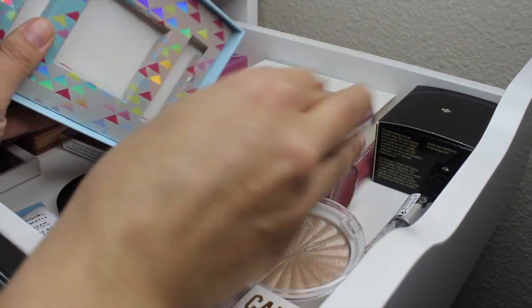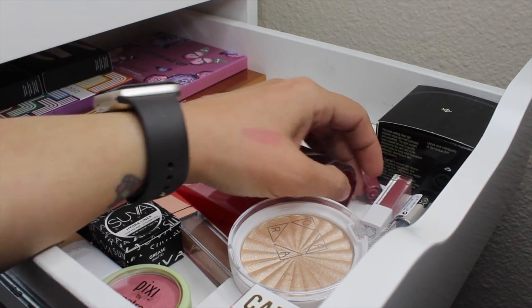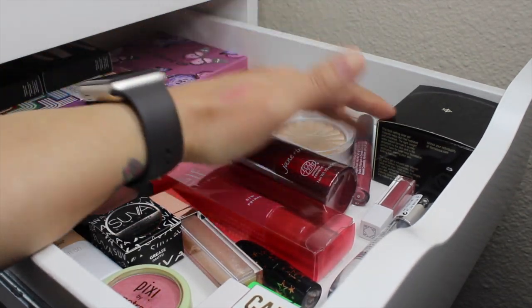Now I can get rid of the box. I can just throw this in here and be done with this box. Woohoo! Okay, so that's it for new makeup. Let's go ahead and pull in some of the older stuff in my collection.